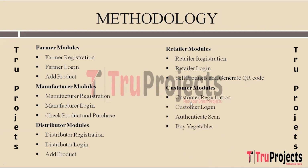And these are the customer modules. So, customers register and log in to authenticate scans and purchase vegetables. So the authenticate scan feature ensures product legitimacy, building trust in the supply chain. And the buying process is user friendly, offering a secure and transparent shopping experience.